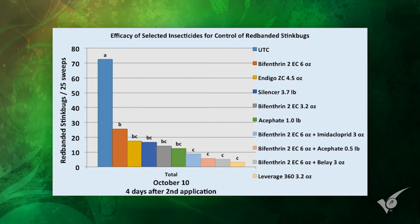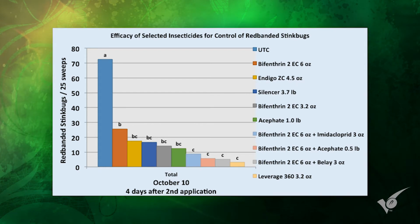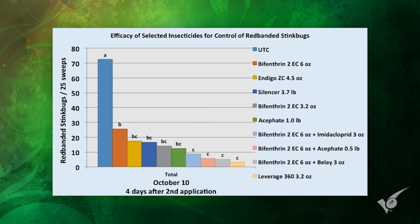But what you see there, and this is what we kept hammering as we went through the season, was tank mix, tank mix, tank mix. Always better than single product applications. And that's kind of what you see here when you look at this data. Your tank mix treatments are much better than single product applications just almost every time in every test. And I'm just showing you one test.